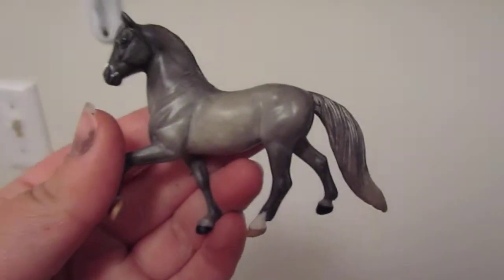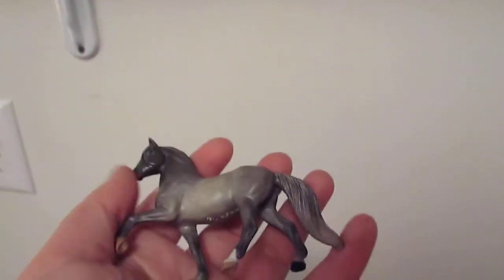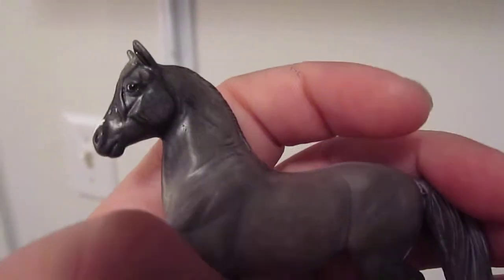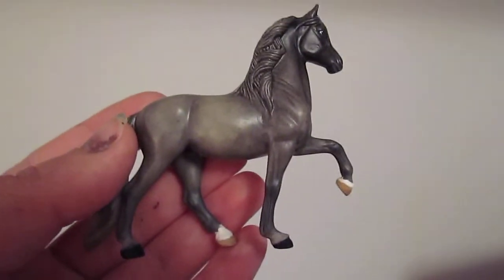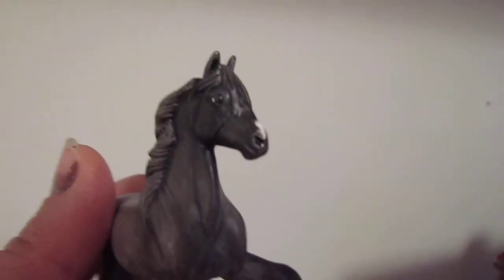Next up is my first try at dapples, and I think it went really well. This is a dapple gray Peruvian Paso. Here's a cute little snip with some pinking. Sorry, my battery's going dead too, so I'm trying to hurry this up. He has some flea bites as well. He is 25 plus shipping.